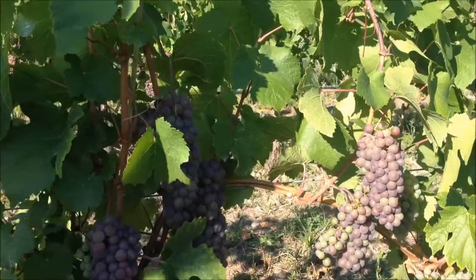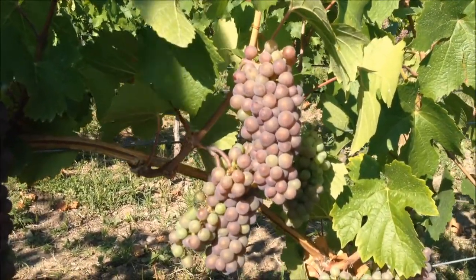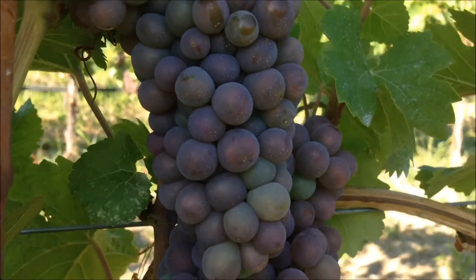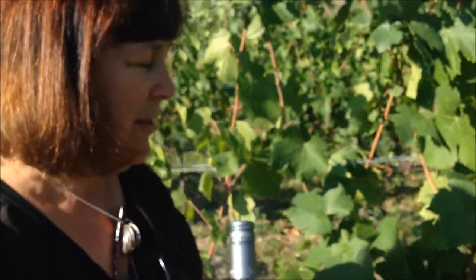So what are we looking at? What grapes am I looking at here? These are the Pinot Gris? These are the Pinot Gris, and these were planted in 2006. And you can see that they're just turning color. Pinot Gris is sort of a grayish hue to the grapes when they're fully mature.